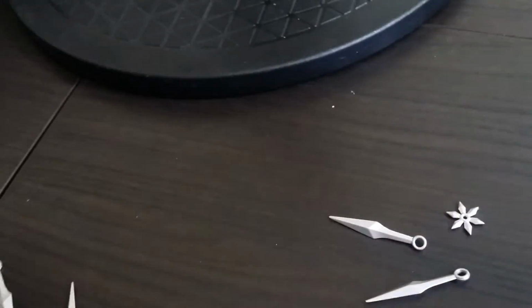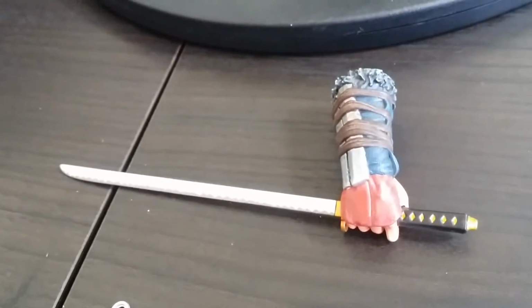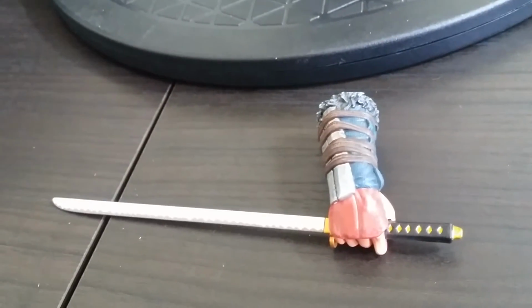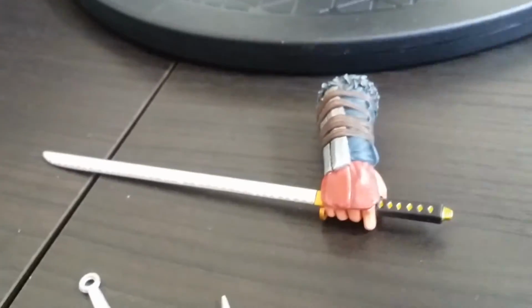So here you go, here are all the pieces. Do you want to put it back down so we can... Oh, sorry. You tell me to look at them and then you move them. So there you've got his katana. Are you going to tell me it's wrong? Yes, the katana's perfect. Okay. And then he's got five shurikens.